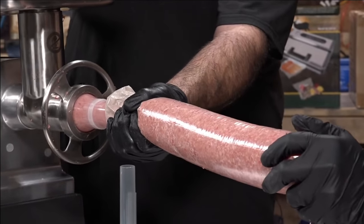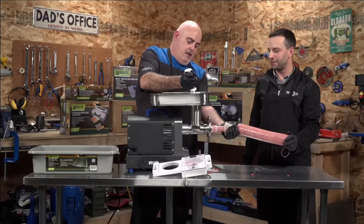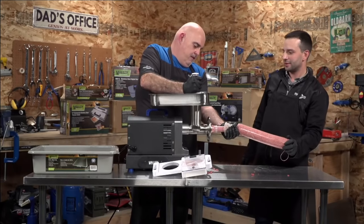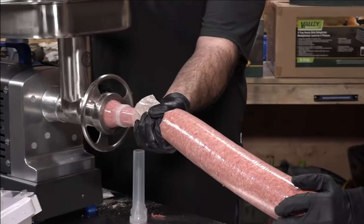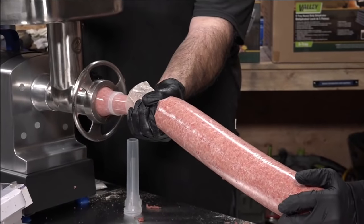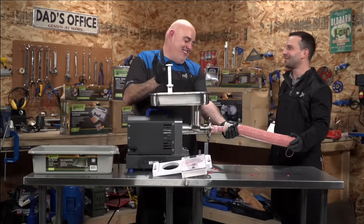Okay. Yep, we're almost done here. Derek really wants to finish this sausage off. He's a consummate professional. He wants to make sure this thing is ready to go. We will include this with the meat grinder for the winter. Just joking. We will not. I don't think Canada Post will allow it. What's in there? I don't know.